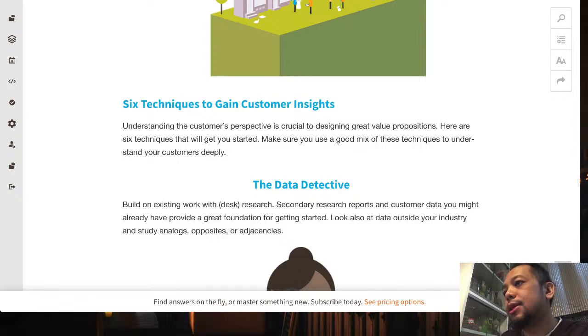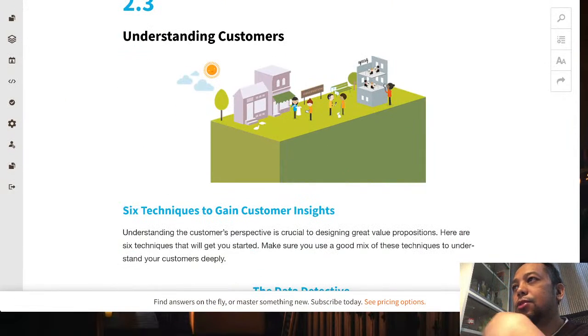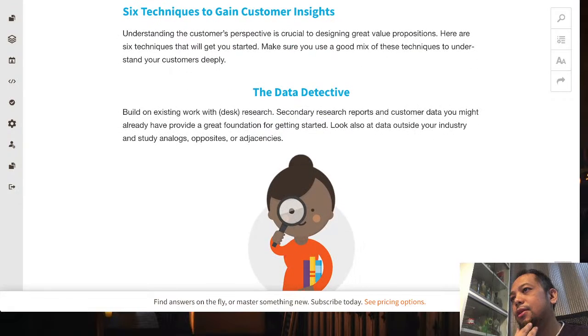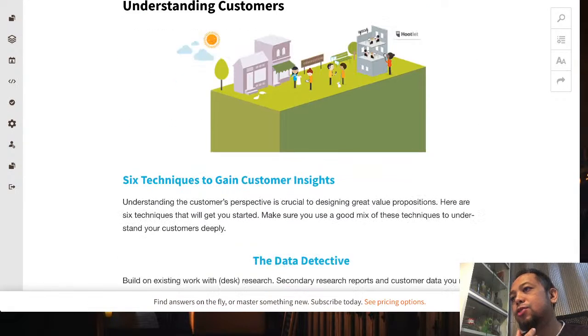But I wanted to get into this because it is something I'll be presenting today. It's related to the work that I'm doing in my day job. For those who don't know, my current day job, I am a customer experience manager for one of the big conglomerates here in Manila, Philippines, and I teach this to the different internal customers that we have. Yeah, so I wanted to say that these are nice examples of techniques to gain customer insights.